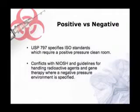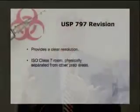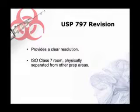USP 797 in the first set of revisions actually recognized that, and they had a statement that said, well, yeah, we know that's a problem and we're working on it. Didn't really tell us what we were supposed to do, but in the recent revisions that came out last month, they made a very clear statement about this. What they said was, for compounding hazardous medications, we should have a separate clean room. So you can't compound anything in that clean room other than hazardous medications.